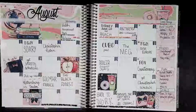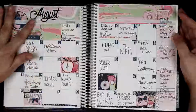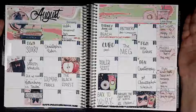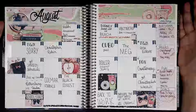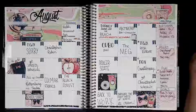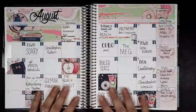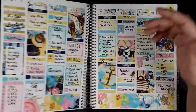August. This one is from Sticker Guru. I love the back to school, because we did start school on the 27th, but it's not too school-like or too young or too old or too planner girl. I thought this was just perfect. So I did get this, and it says all the things. It's nice and full. So I loved it.